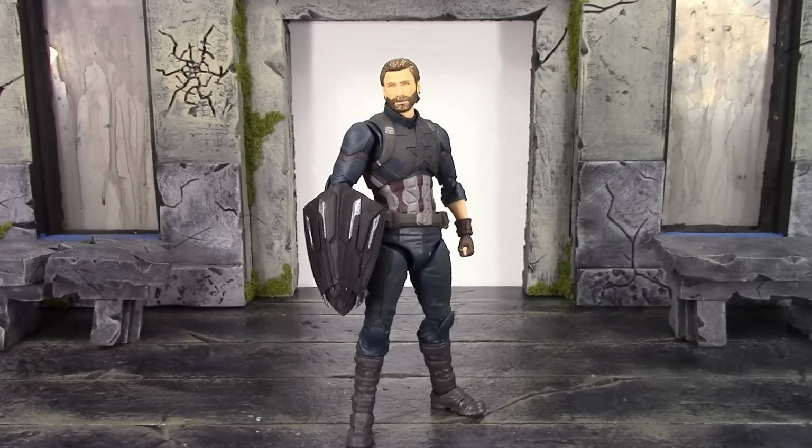Like, really, Tamashii Nations? No alternate facial expressions? You can't even give him his damn shield? Like, come on, man. The accessories were the biggest disappointing thing about this figure, and then what was also disappointing about the figure is the articulation. The articulation is pretty bad on it. There's some points that are good, but then there's other points that are just horrible, man.